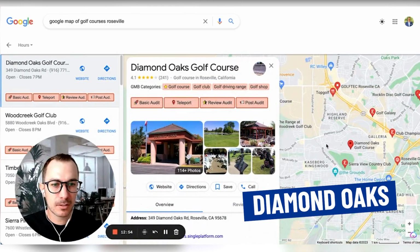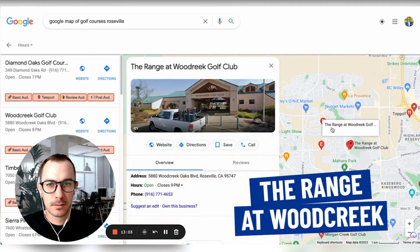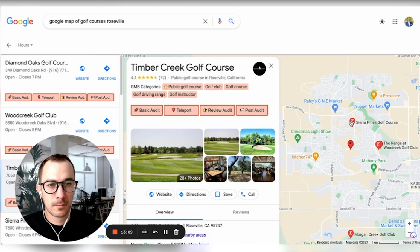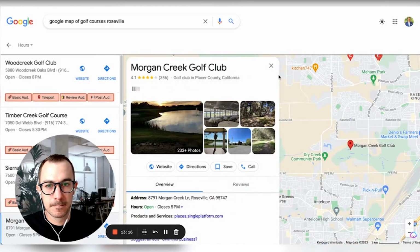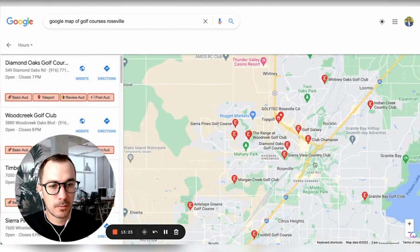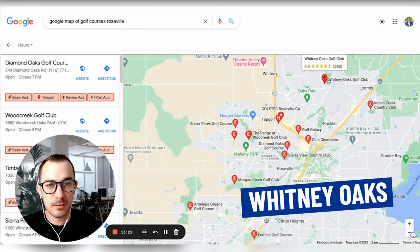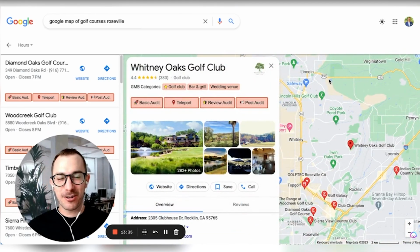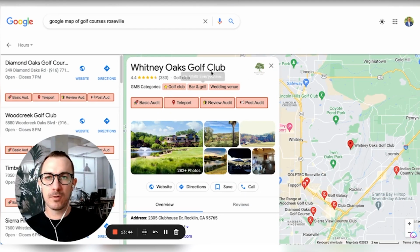So here's Diamond Oaks, Sierra, Range, Woodcreek. I'm trying to click on Woodcreek. Timber, Sierra Pines, Morgan. And that's just counting Roseville. There's also Granite Bay, and then Whitney Oaks in Rocklin. So again, a lot of golfing opportunities if that's your hobby, if that's your escape. Tons of options here in Roseville when it comes to golfing.